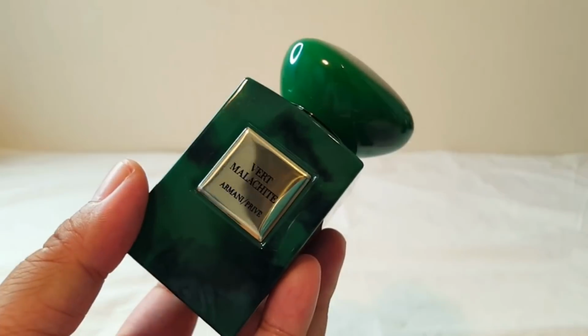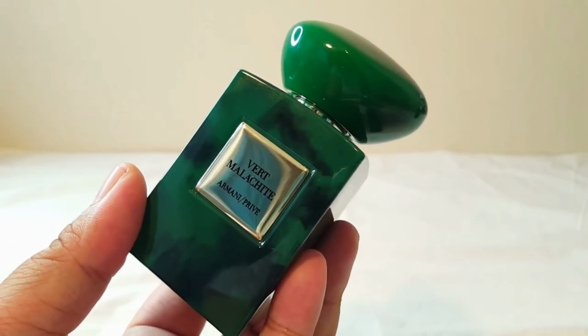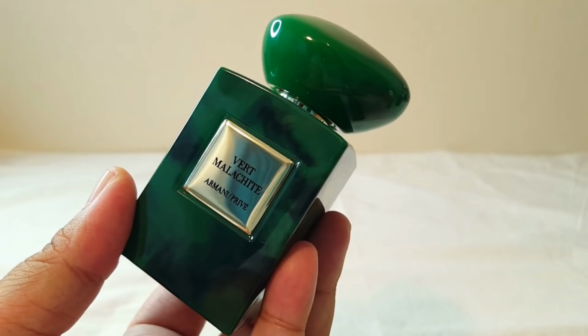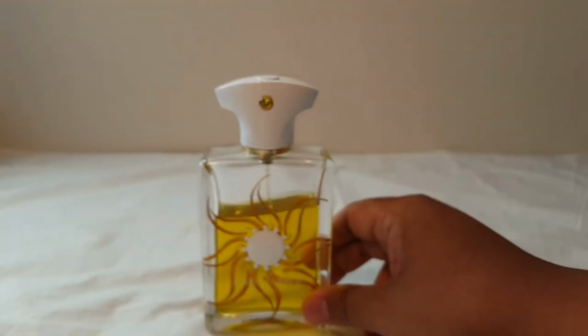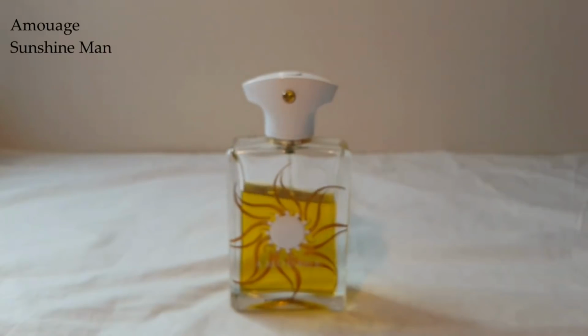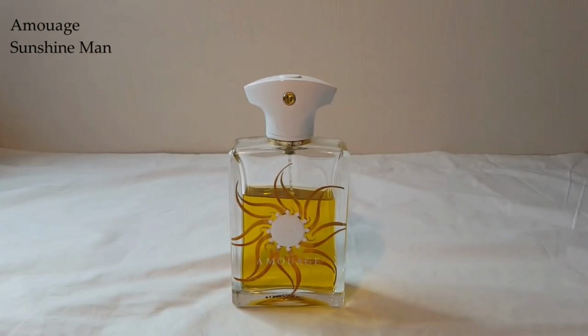Okay, so let's move on to the next one here. This is a fragrance from the house of Amouage, and this is Sunshine Man. So I know that I rave on and on about the women's version. I am in love also with the men's version too.